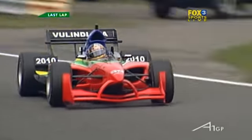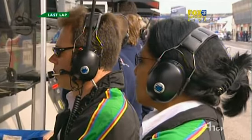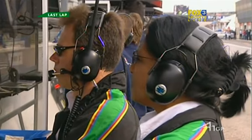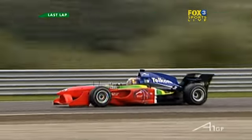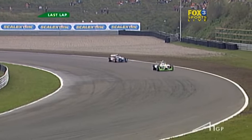He's done everything perfectly. He had pole for the sprint race, he's taken fastest lap, he's going to win this race, and that gives him 3 points, the minimum number of points you can get. That will guarantee pole for the feature race. But what a moment this is going to be for the entire A1 Team South Africa.